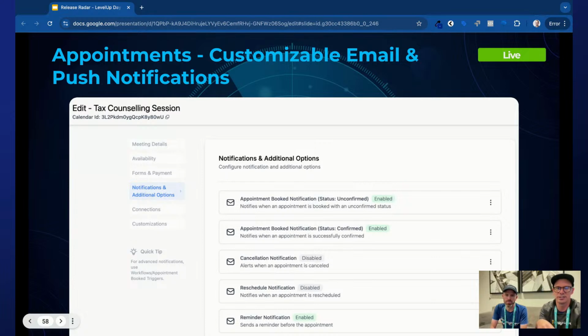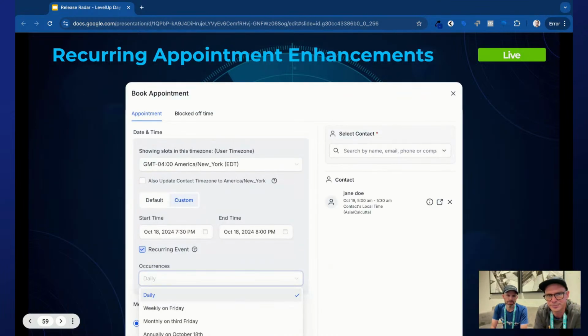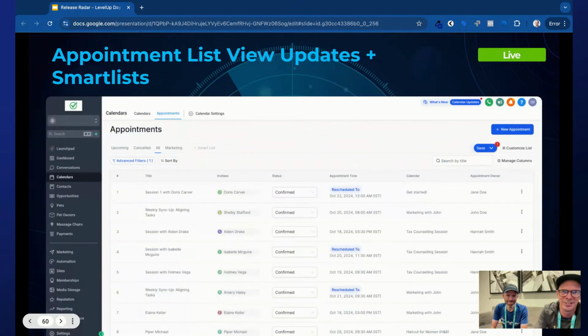I think you're just going to see more and more of these easy buttons across the system. Recurring appointments got an enhancement. I'm not quite sure what it was, but check it out. If you're using recurring appointments, they got even better.